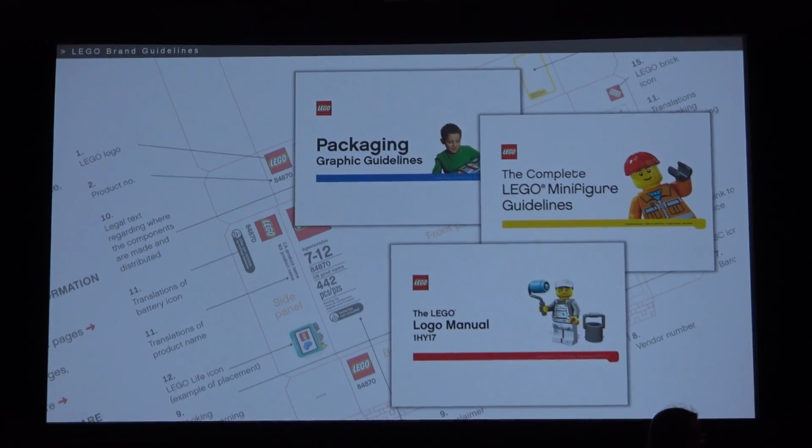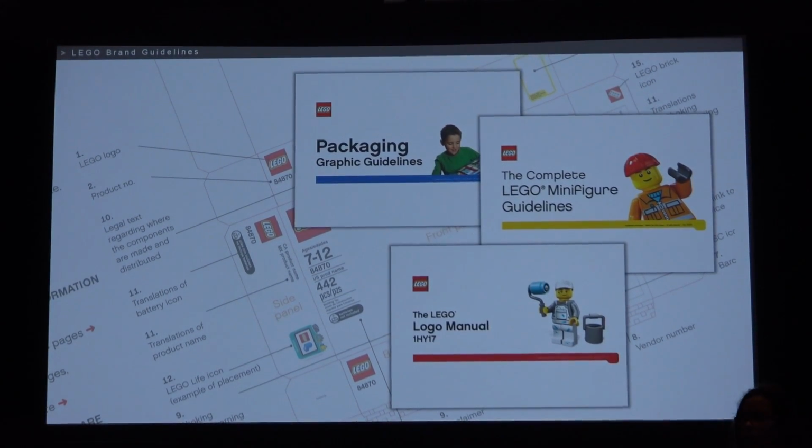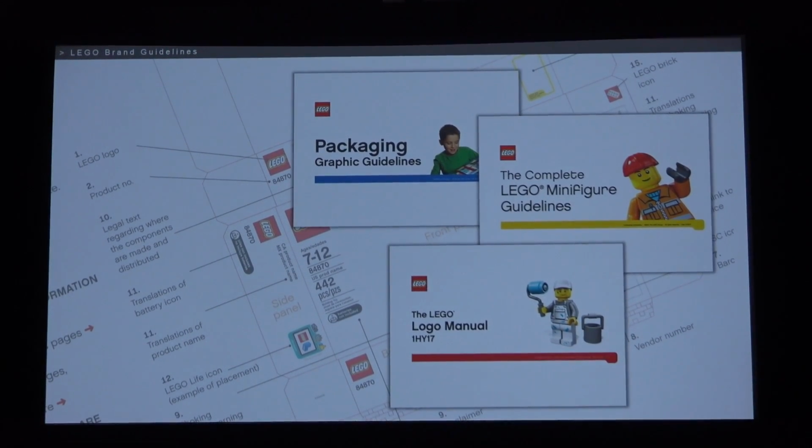In the background there, you can see there's a text master for one of the boxes. Everything starts off as a blank white sheet and a text master, and then our designers go to work making those boxes look beautiful.